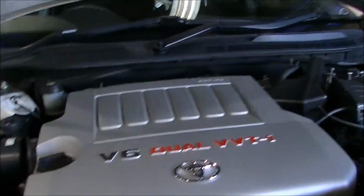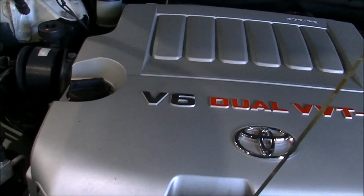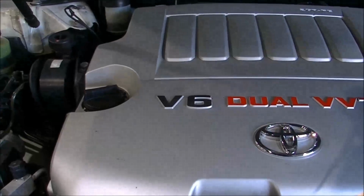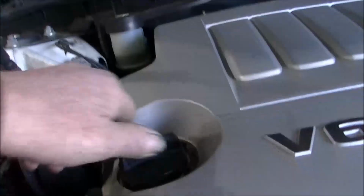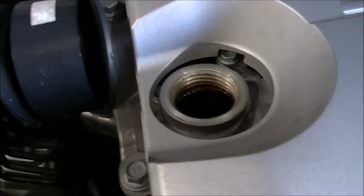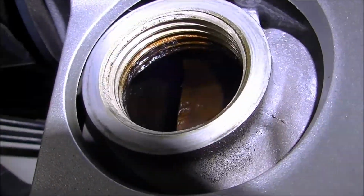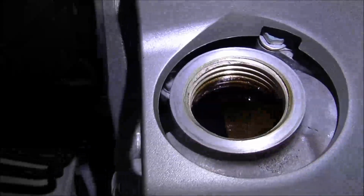See what happens when you purchase a new car? What do you think's wrong with her? The oil in it's nice and clean. I know exactly what's wrong with it. Let's see, get me torch and let's have a look down the hole. She's got some muck in there.